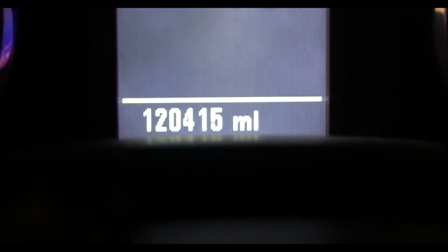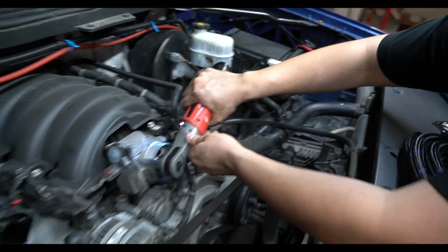Just to show you guys how many miles this truck has. That's how many miles I got in this truck. She still runs strong because I haven't had a problem. The problems I had were the starter and the battery. Other than that, I haven't had any problems with this truck. And I dogged this truck.